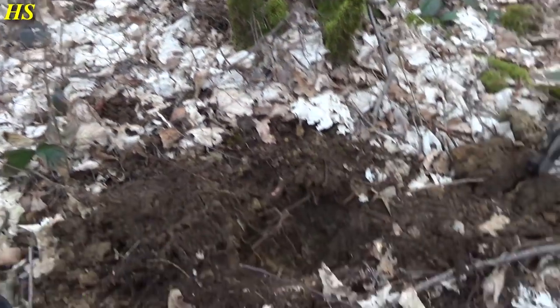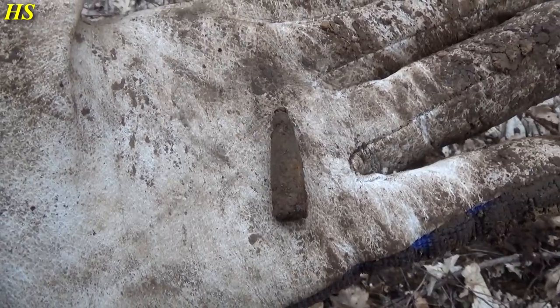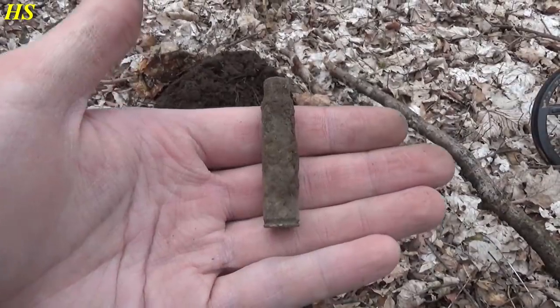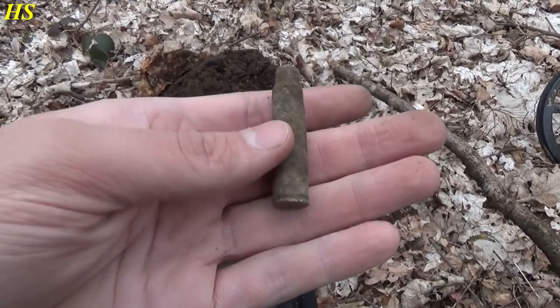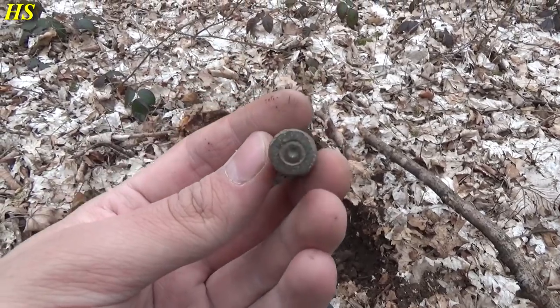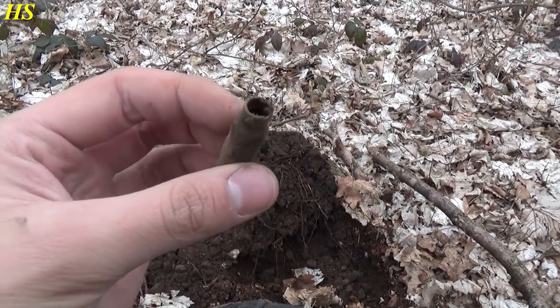Next to a foxhole, small signal. And it turned out to be a bullet. I actually think this one is German. It's pretty rusty. All right, just found a shell casing, but it looks like an 8mm Mauser, but it's shorter. So I'm not sure what it is, and I'm not sure what it says on the bottom. So I don't know, it's a strange shell casing.